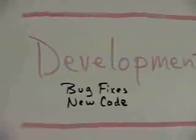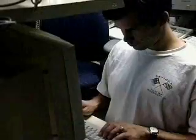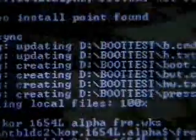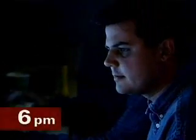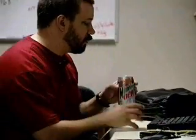Back in the lab, approved code changes arrive by 3 p.m., and the team goes to work assembling the new build. Before it's released, the build is installed and tested for integrity. Then it's automatically distributed over the network. And at 6 p.m., as the day's build goes out the door, the process starts all over again.